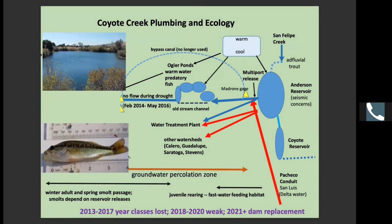Early on, up until the present time, water from Anderson Reservoir could go to either of two places, but it has to go through the same single port. Although there are multiple levels that they can release from the reservoir, they can only use one at a time right now. These reservoirs heat up in the summer, so the surface gets warm, the bottom remains cool. You would like to release cool water for the fish, but at the treatment plants, they don't want bottom water, the cool water. And so up till now, the releases in summer have warmed over the summer because of the mid-level release of water going to the treatment plant.